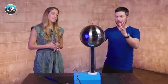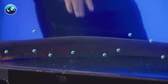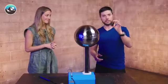So basically, this Van de Graaff globe represents an electrocyte in the eels. Yeah, exactly. In the eel, they build up charge and then it discharges all at once, just like the spark from the Van de Graaff generator. Got it. So it's like a chain reaction. So very much like a battery.